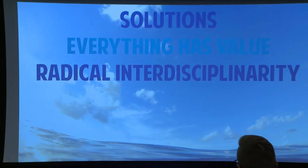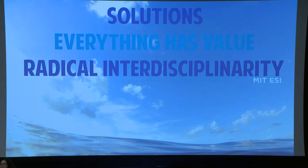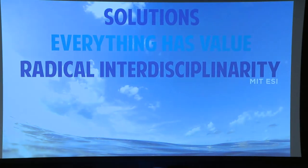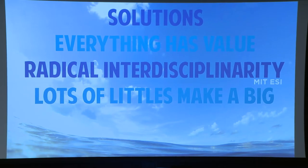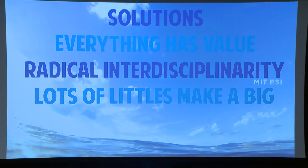Our third guiding principle is that this requires radical interdisciplinarity. And I have to give credit to the Environmental Solutions Initiative for using that phrase. I love that phrase and believe that we need people from all professional backgrounds and industries to address this. This is something that I like to say, this is about grassroots. This is about your vote counts. Lots of littles make a big. A lot of little tiny problems can make a really big problem, and a lot of little efforts can add up to big positive impact.